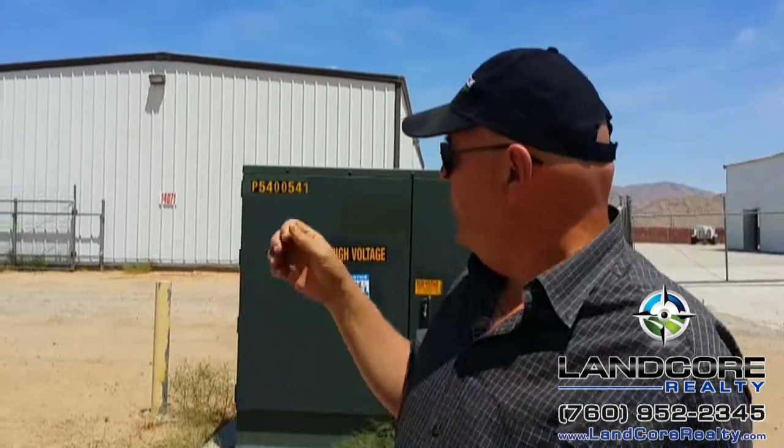This is perfect for people that want to have some buildings to use for repairing cars or warehousing. All kinds of uses are allowed in this particular zone. So we have the zone for you in the body of this, and so you can see what kind of use you might have. So let's go in and take a look.